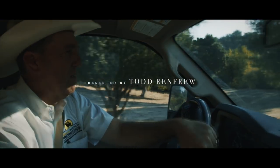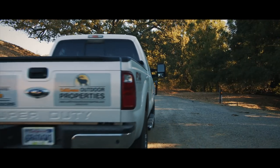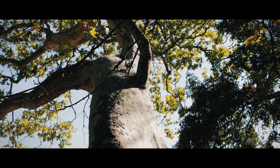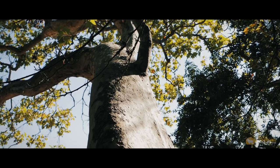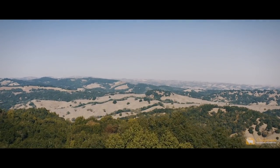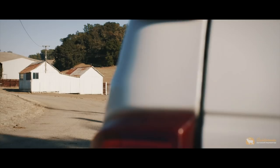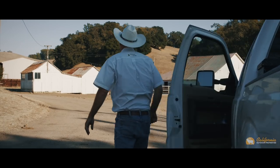Country living, fresh air, wide open spaces, a slower pace of life. This piece of land is an extraordinary offering that is rare to come to market. Situated in San Luis Obispo County, within the rolling coastal hills, lies this 1,715-acre property. Welcome to the Santa Rita Ranch.